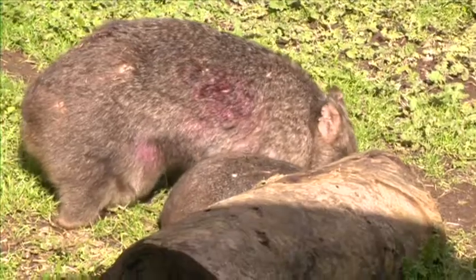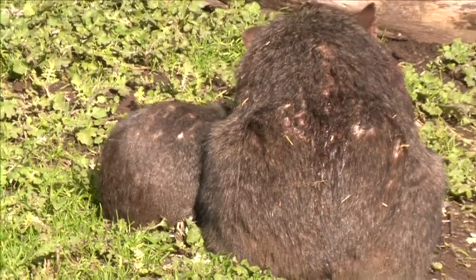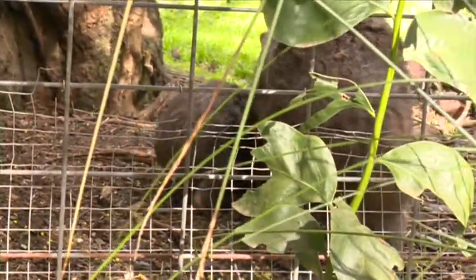Okay. And how big can they grow? Well, she's fully grown, the female that we've got at the moment, so she would weigh probably about 25 kilos. Wow. She's quite solid. They're only small looking, but they are very solid and robust. And how long can they live for? Normally about 12 to 15 years.